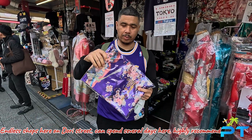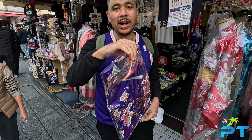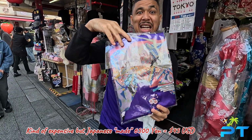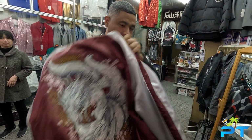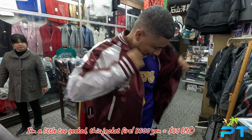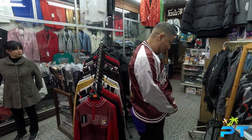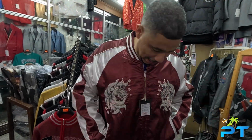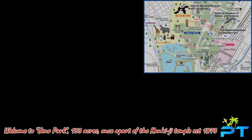I got wifey the purple geisha type robe with the straps around it or whatever. $45 US, 6,800 yen. Hope she like it. Definitely expensive here. It's made in Japan, you know. She gave me this red one. Hold up. I think it fits. Hold up, man. I like this. You got a job like that. Hey man, that's the good thing about going to a flea market in Japan. They take Samsung Pay, Apple Pay, American Express, everything, man.